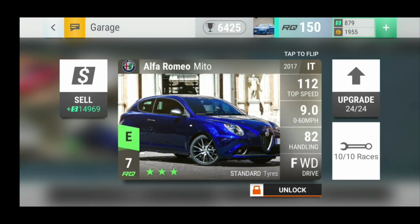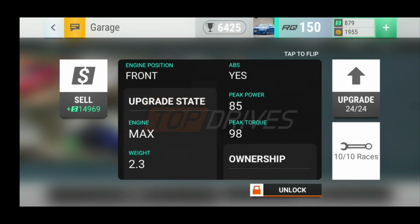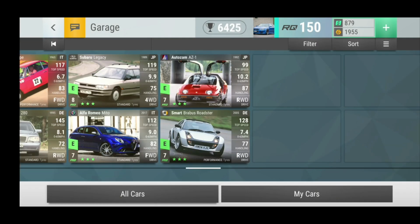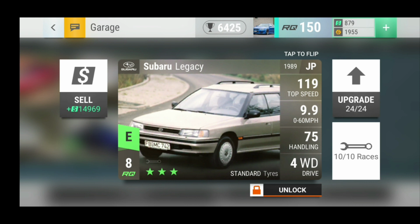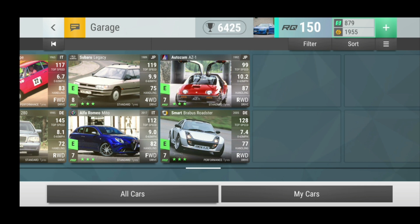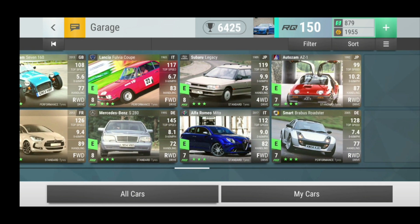Then we have the Mito, which is a really good car. I don't know if you know about this, but if you don't, you should keep one. It's 9.0, 82, medium ground clearance, standard tires. It's just a good all-around car that you should definitely keep. Then we have the Subaru Legacy, the 8RQ one, which is 9.90 to 60, 75 handling, 4-wheel drive, standard tires. Now this one is actually pretty good. If you come across this one, I'd recommend maxing it out because it's actually pretty good.